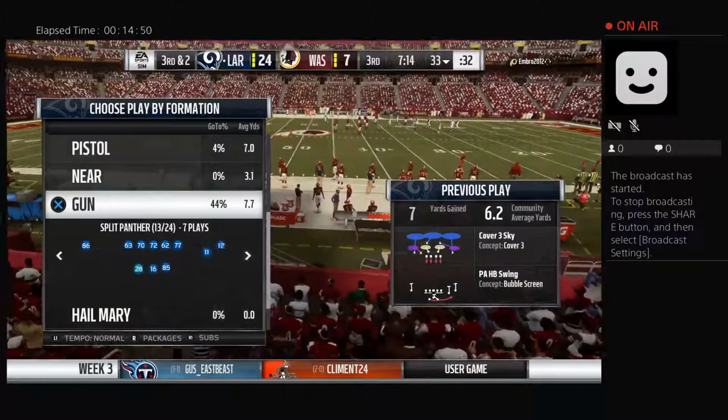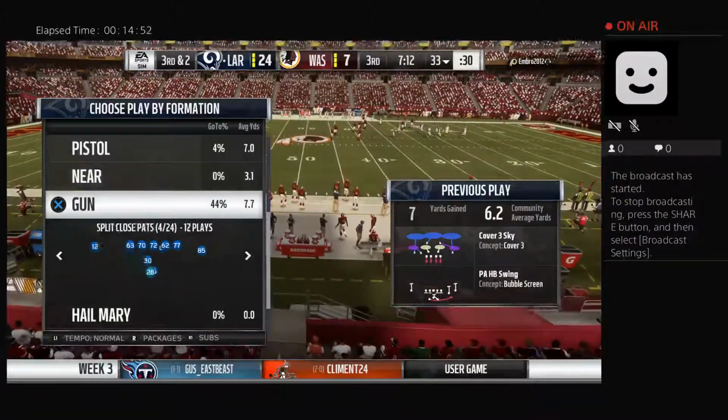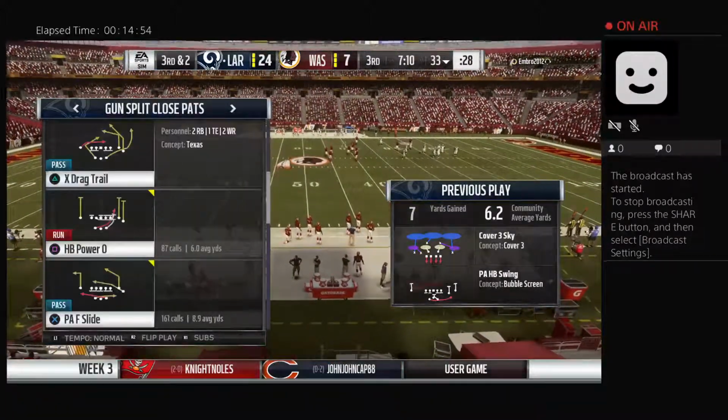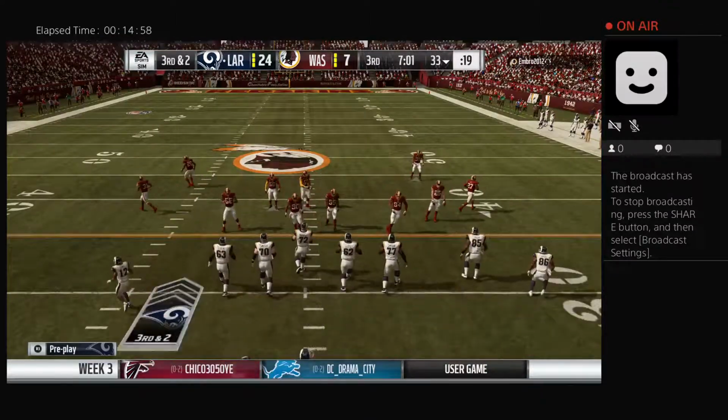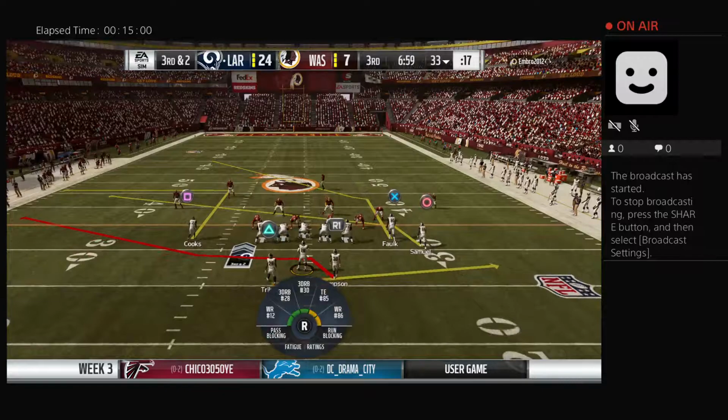Everyone's got to be able to catch the football. Doesn't matter what position you play, but if you're on offense, be aware a ball may come your way. The Rams on third down. They've hit 2 for 4 thus far. Here it's 3rd and 2.